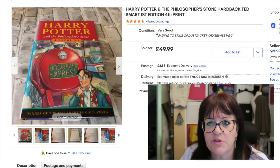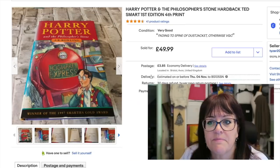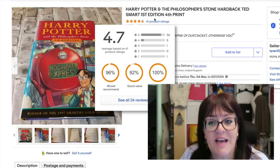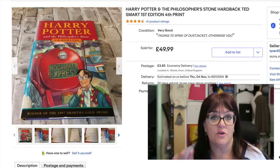Really pleased with this one. This one sold a couple of days ago. It's Harry Potter, the first Harry Potter book, Harry Potter and the Philosopher's Stone. It is a Ted Smart first edition 4th print. So it's not the original first edition of the book.